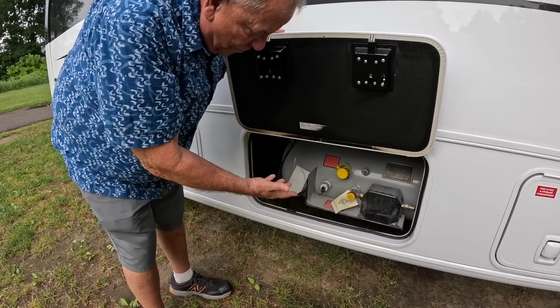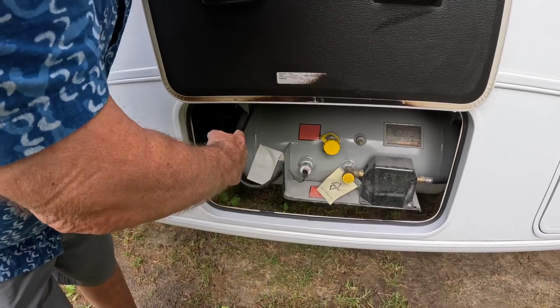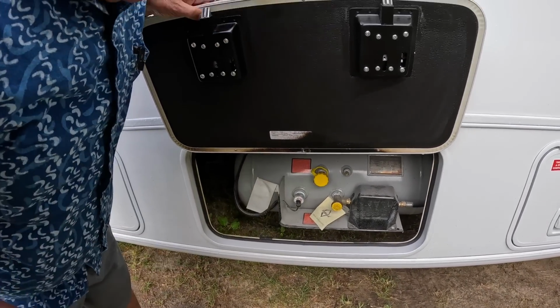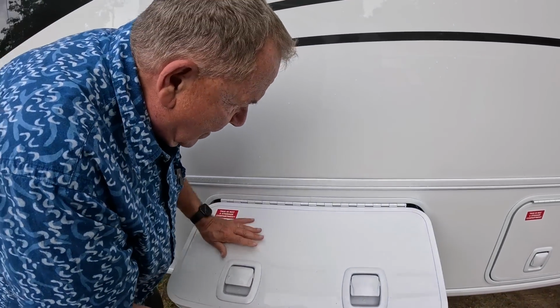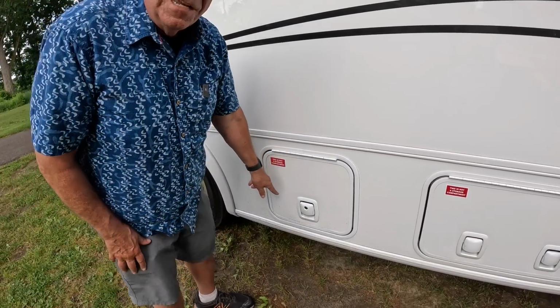Whoa. That is your LP gas, where you fill up your LP gas. That's big. Now you'd think they could have combined that up. There's a lot of room it took up, but there's the gas tank. Well, okay, I got it. That makes sense. And this is not a storage compartment either.